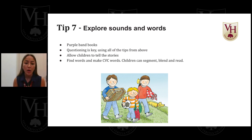Where are they going? What do you think they're going to do today? Tell me how the different characters feel. Then with that, you can also create CVC words from all of the Biff and Chip books. Just by looking at that picture, I can see b-a-g, bag. So you can create these words for the children to segment and blend and begin that robot talk at home.